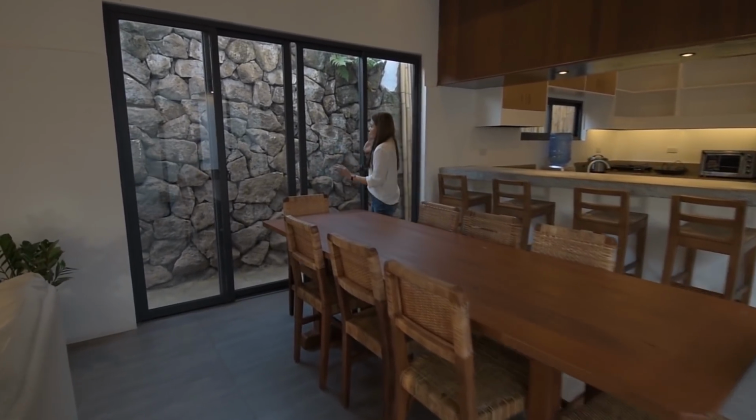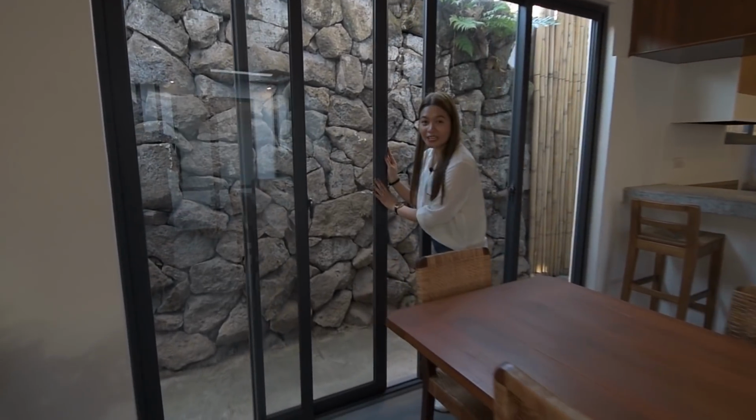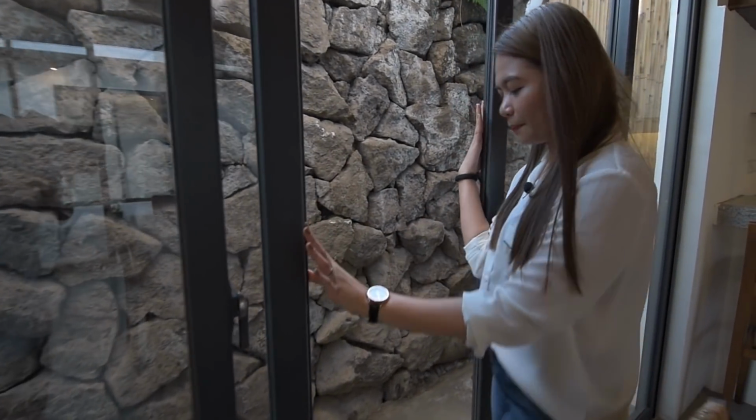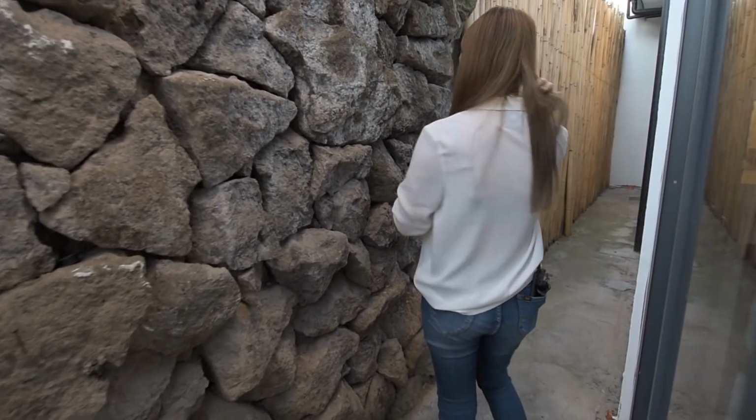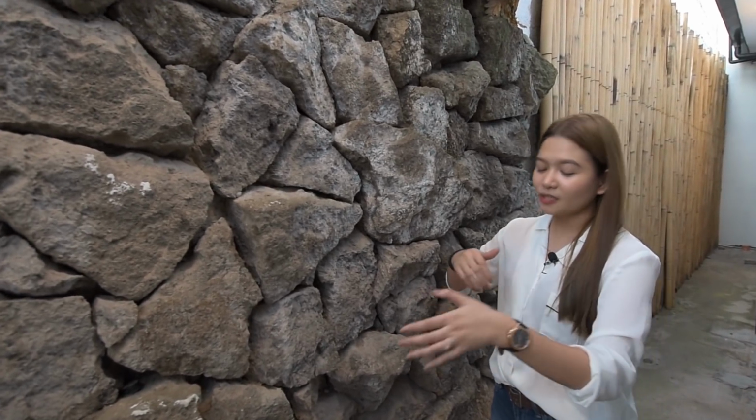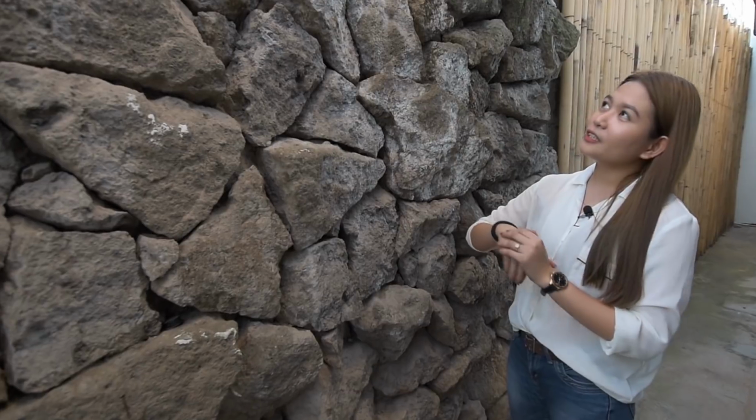Okay. So right here, you have another sliding door, access to another space. It's so breezy, sobrang presko, right, as you can tell. And it's better to see it for yourself kasi sobrang presko talaga, you know, you can put more plants over here, this natural stone wall cladding. It's a good idea, right?